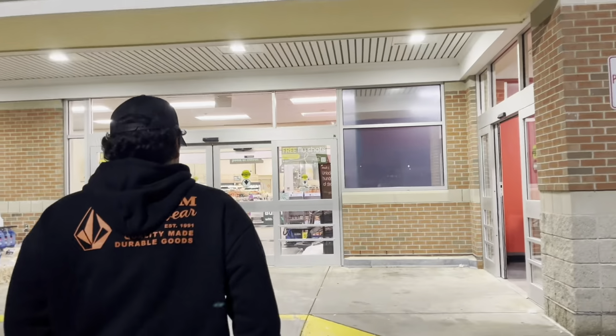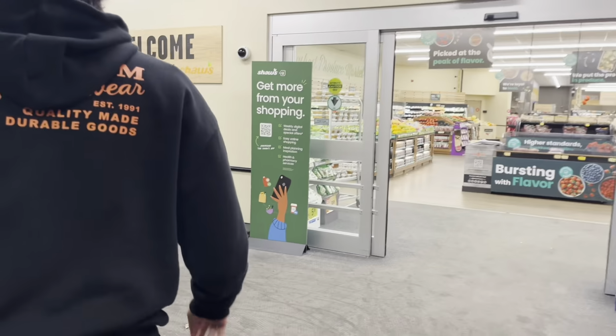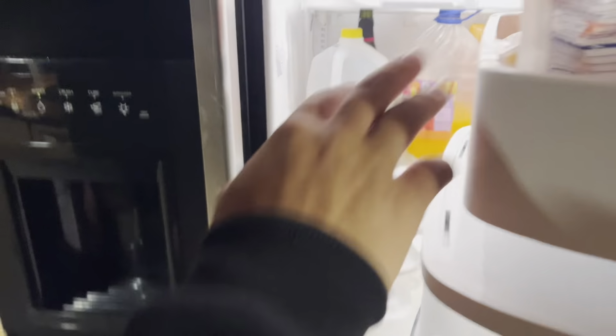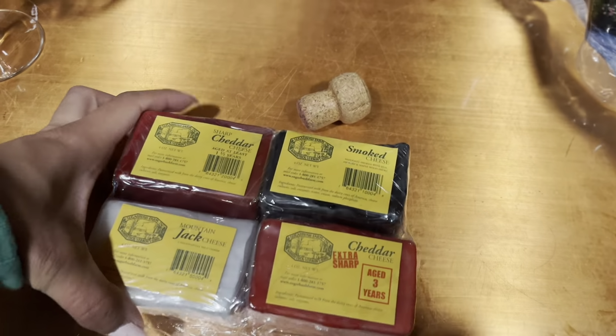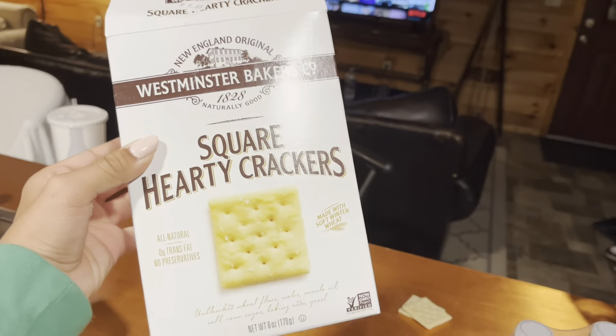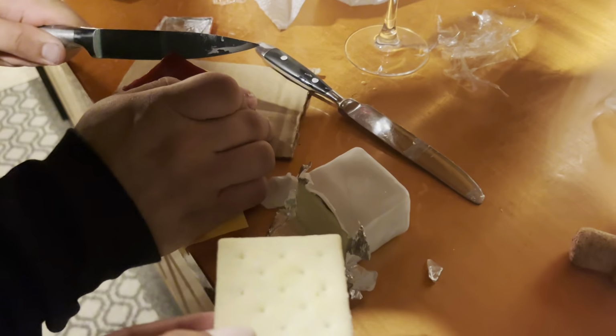We are at Shaw's now doing a late night grocery pickup. All right, we are back from the store. Xander's already putting the things away, but we had gotten some ingredients for the breakfast burritos. We got some cheeses from the Sugarbush Farm, and there was a sample of all four, so we're gonna try them. So this is the Jack cheese one. That was good. These are the crackers we got to eat with the cheese as an option. I'm about to eat the sharp cheddar with it.